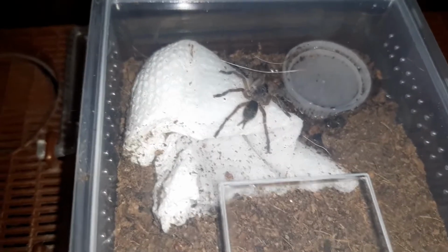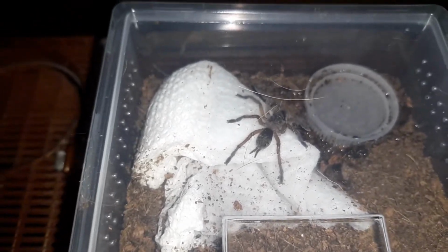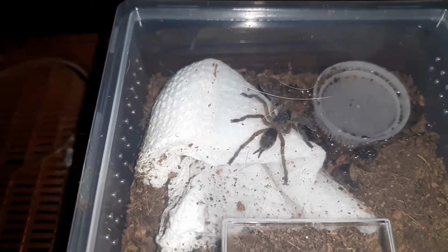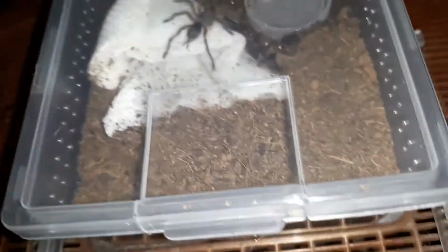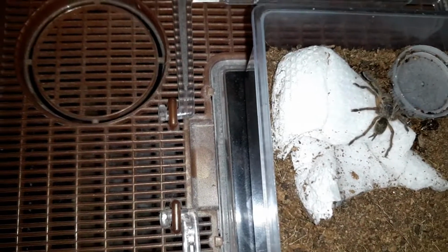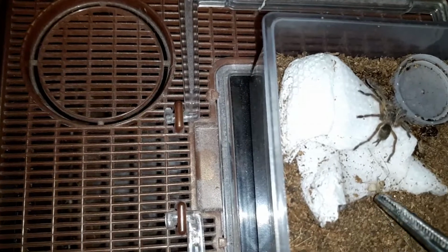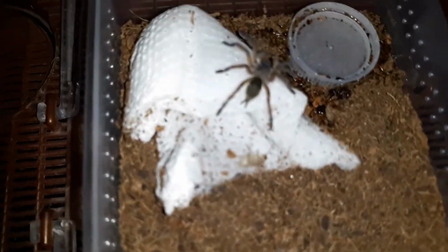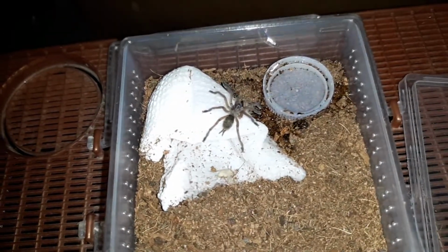Here is the Harpactira pulcripes, the golden blue leg baboon. Doing well. Very feisty. I'm going to attempt to put a maimed cricket in there. Hopefully with no escapes, because that one escapes. Good luck with that. I'll put it right there. I just want to do an update. Doing really well. All right, we'll move on.